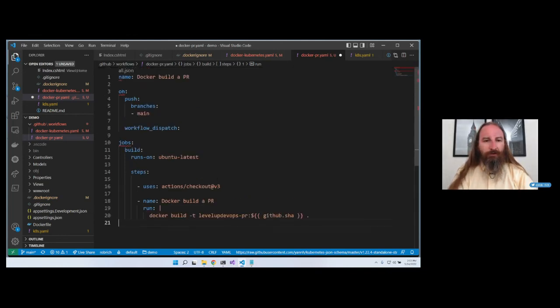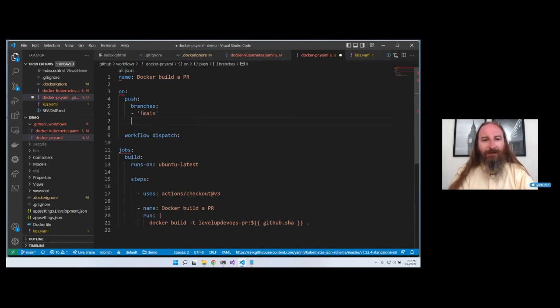Now, we want to change these. I want to do this on not main. Our other branch works on main. And we want to do pull request.